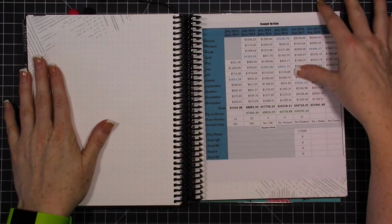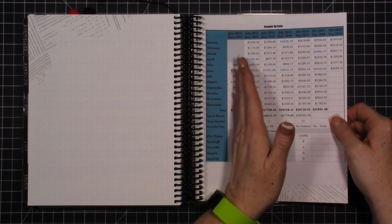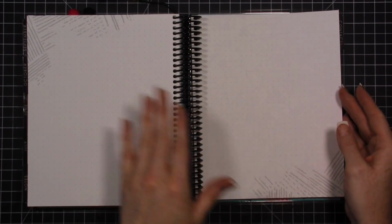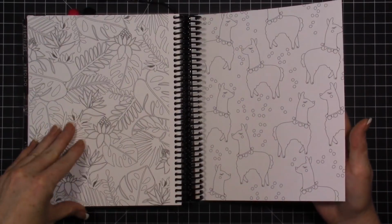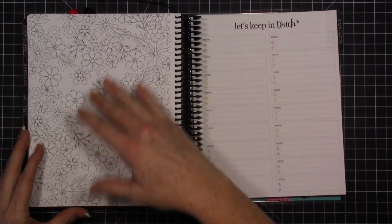So then you flip this. This is another stats page for my business. It's from the very start of my business, and it's a growth sheet that I've done. And then I left a couple pages here because I'm not sure exactly what else. I usually just cover this up by printing stuff out and putting it in the notes section.